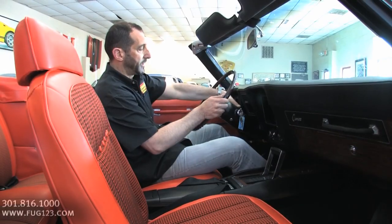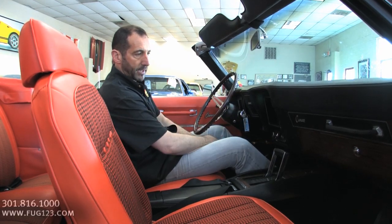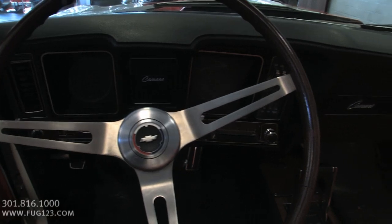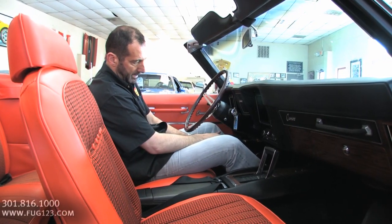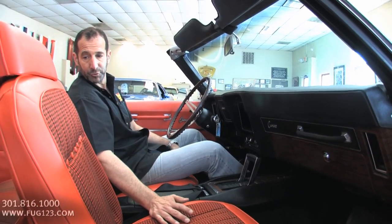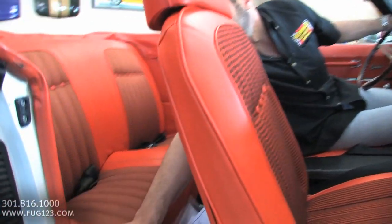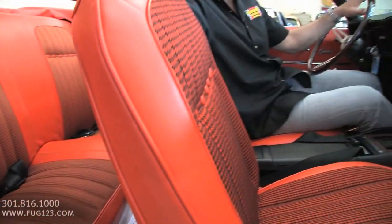Some of the options are like tilt wheel. AM radio still in place. That's what I mean by authentic. That's really, really cool. You've got your factory gauges in here. It's got the pedal dress-up package, so it has the aluminum trim, the polished stainless trim around the pedals. It's got the Camaro SS rubber mats, which would have been correct for that. It's just really cool. It's got the power seats, still got the seatbelt holders in place right here, which is cool. It's got the orange boot to match.